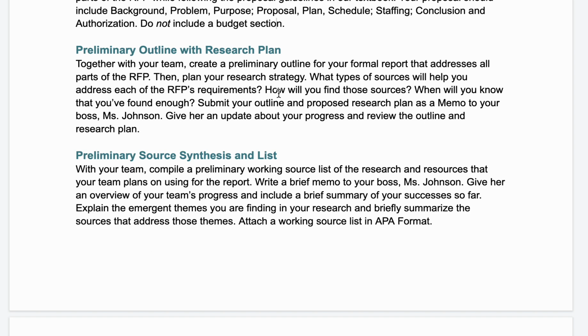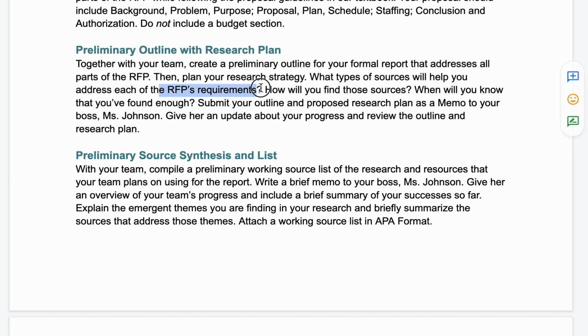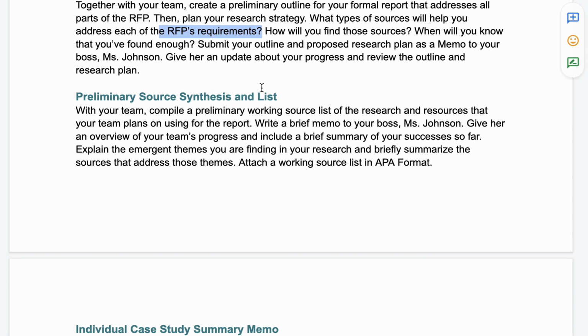Once you submit your proposal, you're going to imagine that your proposal has been accepted, and then you are going to go ahead and work on the project. So the first thing that you're going to do is a preliminary outline with a research plan. You're going to use the RFP to come up with an outline for your formal report, and then you are going to propose the type of research, analysis, and data that you need in order to fulfill that outline.